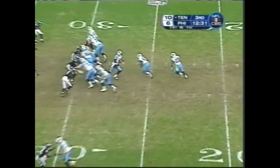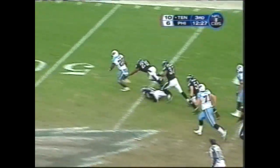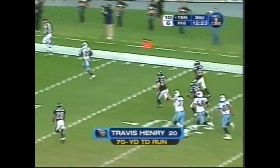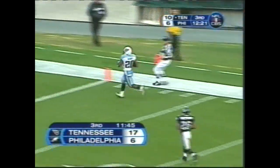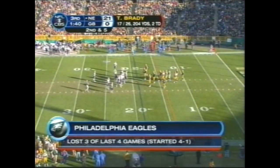To JB once again. Hey, Greg, ask Dan if they put silicone on uniforms back in this day, because I'm telling you, Travis Henry must have it here up the gut. Touched, but they slip and slide. 70 yards to pay dirt. A career long for Travis Henry. He's got 13 carries for 133 yards and a touchdown. They're on top of Philly. Back to Greg and Dan.